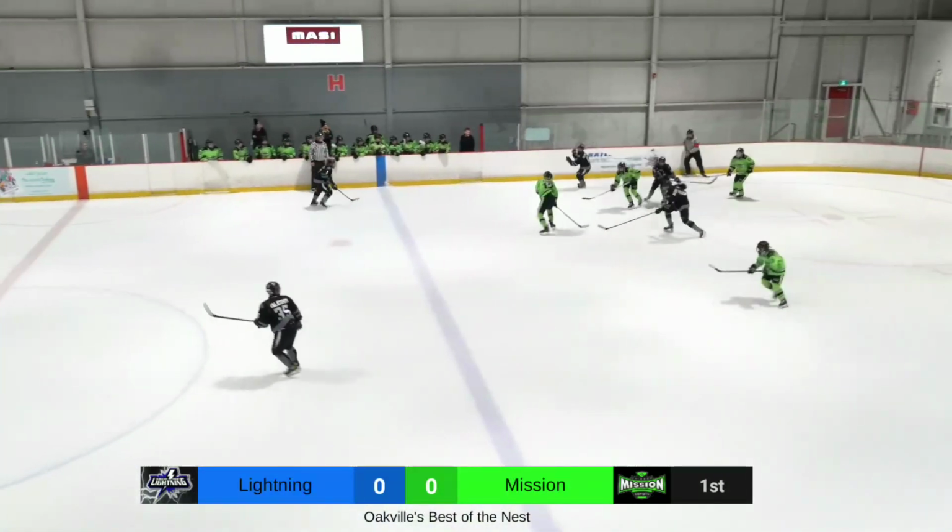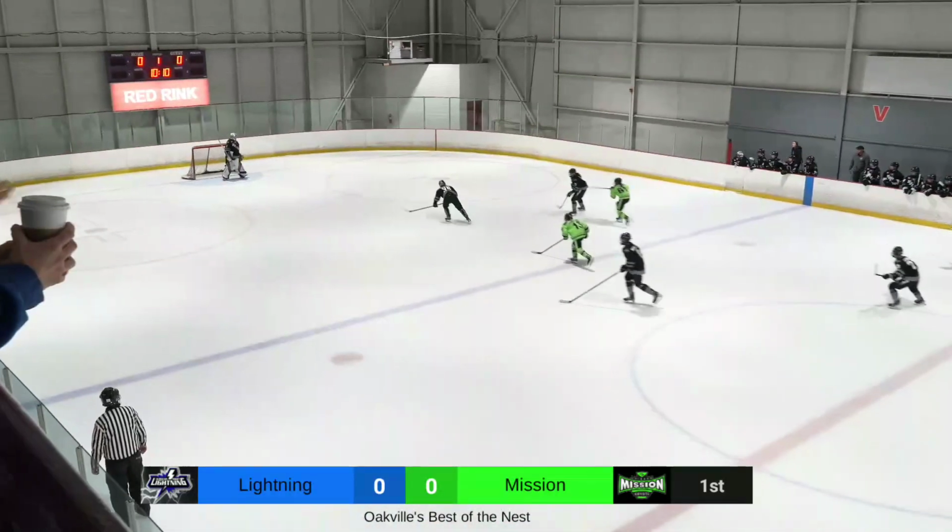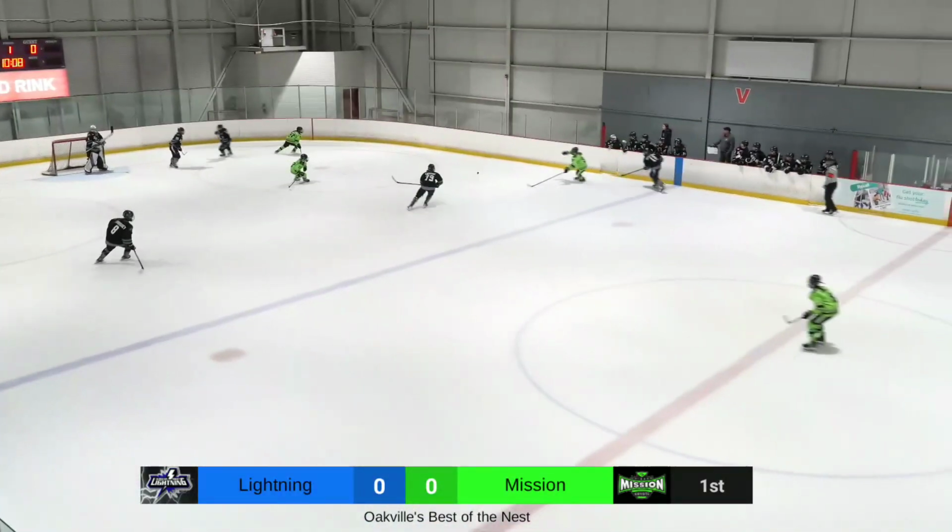Pazin on the far side makes a move around. It sends it forward to Carter. Carter slamming it out of the zone. Puck's going to travel towards the right dot. It's going to be Pazin with speed. Interfered with. Picked up top of the right circle.